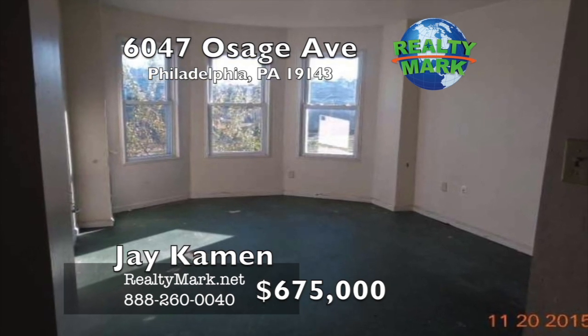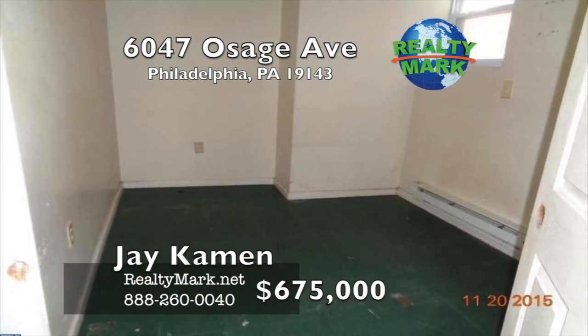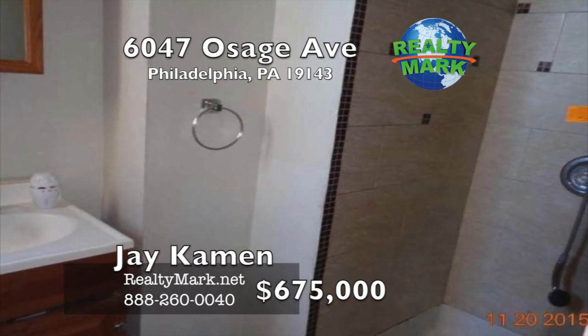A lot of construction has already been done to make the properties structurally sound. Now the home just needs some more investment and you'll have a very well-positioned asset in a very hot area. Call Jay Kamen for more information.